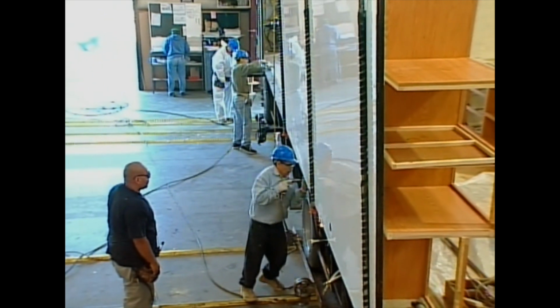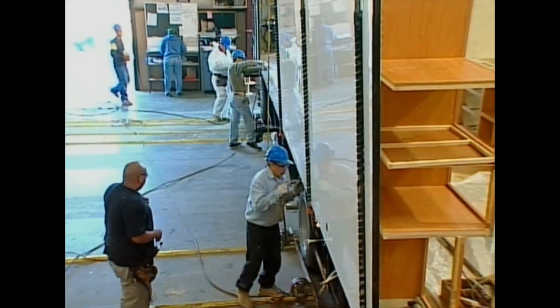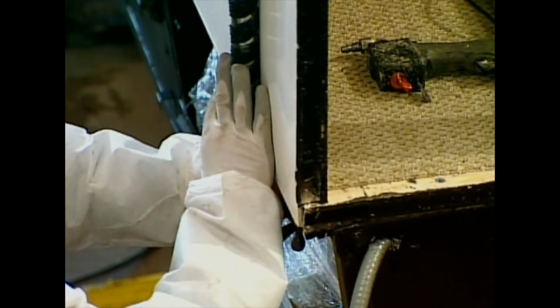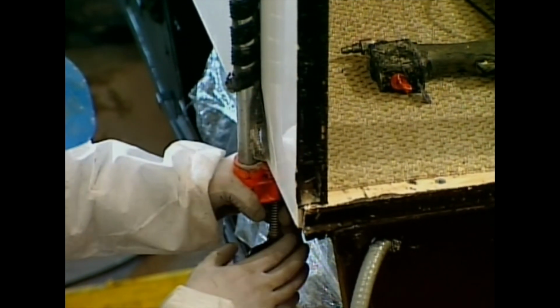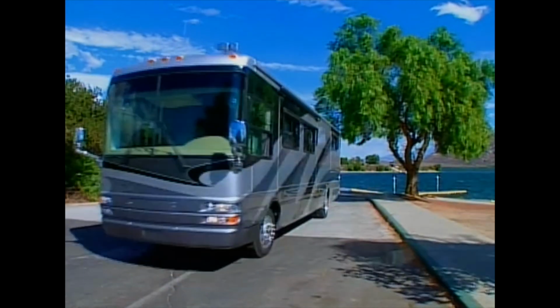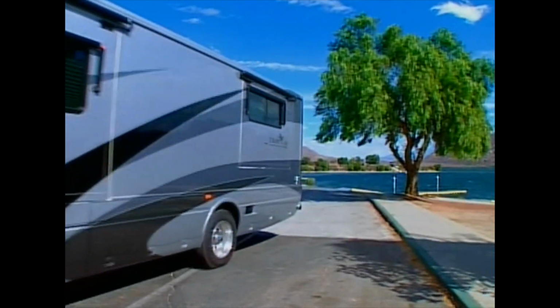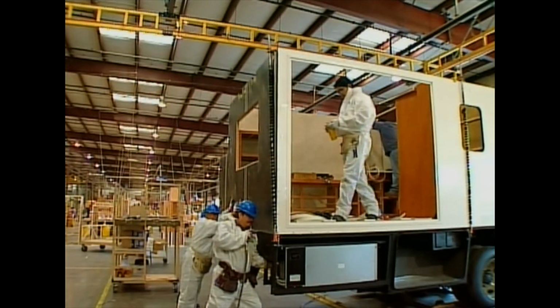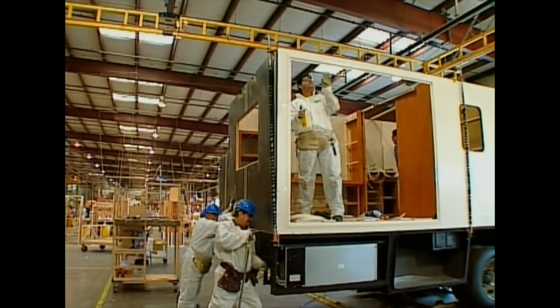Next, the sidewall is mounted utilizing a unique design that transfers the weight of the sidewall to the steel framework in the floor and ultimately to the steel substructure. This also provides lateral support along the side of the framework, which reduces sidewall movement while rolling down the road. Now it's time for the insulated back that is installed prior to the decorative back cap.